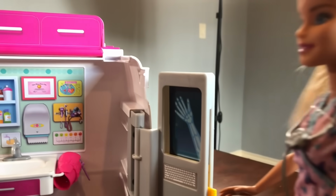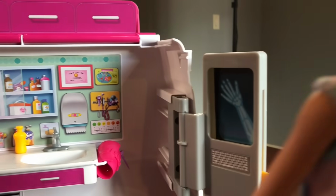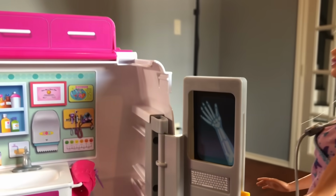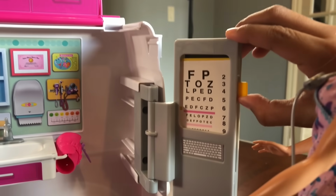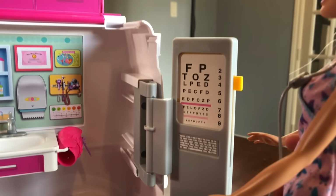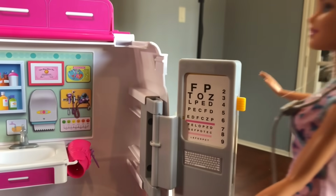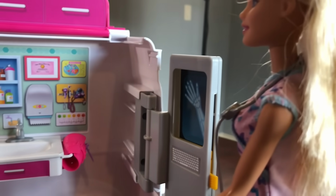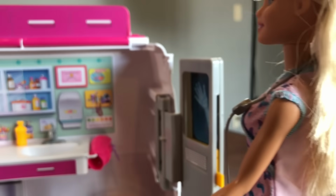We got an x-ray, and there's like this keyboard that we can type, and guess what? We can check for this, the eyes. See? It's a chart. We can also push it down. There, and then you get the x-ray back. That's so cool.